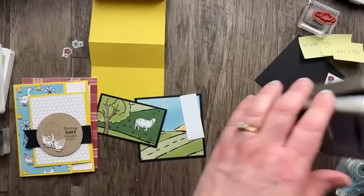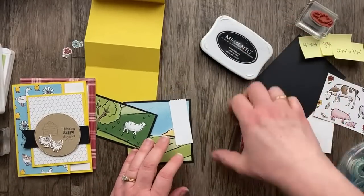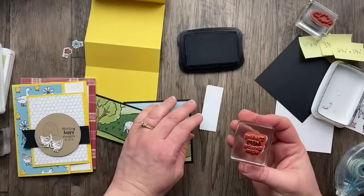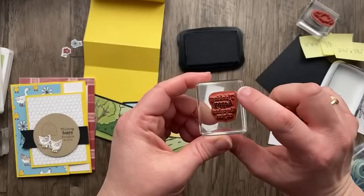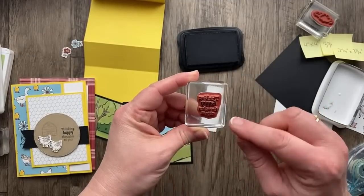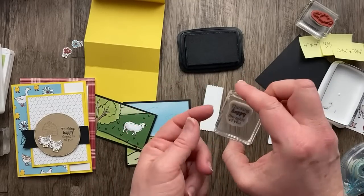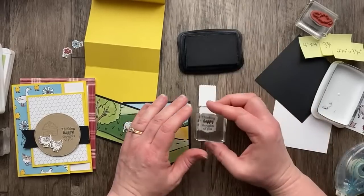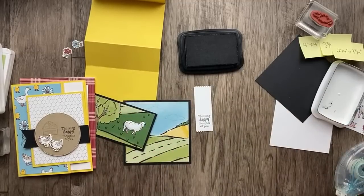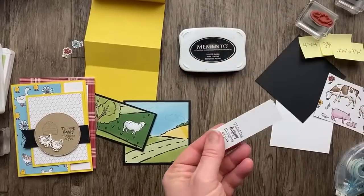Okay, I'm going to stamp the sentiment. For the front, it says thinking happy thoughts of you, and I'm gonna stamp that in black. Let's see. Oh, this is the one I had to trim because there was a lot of extra rubber. And so I just want to make sure that my stamp is parallel with the bottom of my block. And I think my sticker comes over farther, so I just need to make sure I come over a little bit to center it. Perfect. And I'm going to just cut with my scissors. Close your eyes.